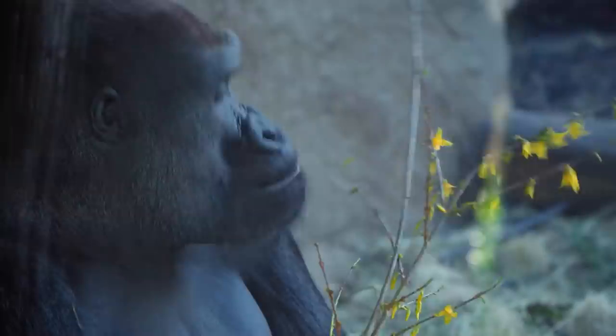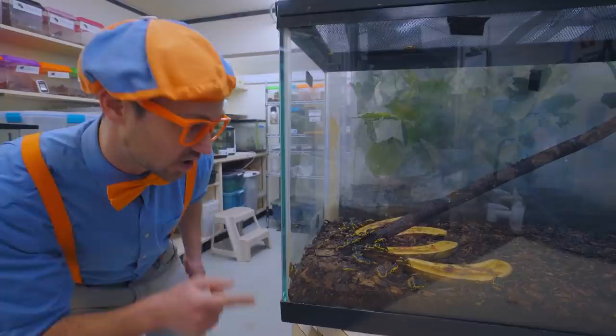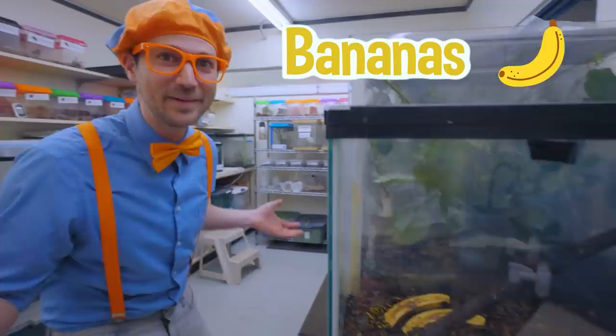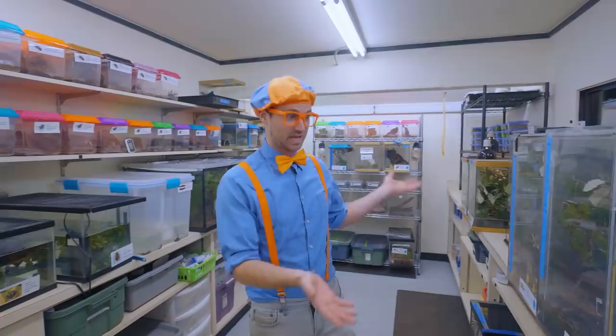Check it out. Yeah, these are garden fruit chafers. It's a type of beetle. Do you see what kind of food they're eating? Whoa. Yeah, looks like bananas. Yum. I like bananas too. Whoa. Look at where I'm at. I'm at Bug World Lab. Yeah, this is where all the bugs hang out and eat and sleep. Yeah, this is where they primarily live.